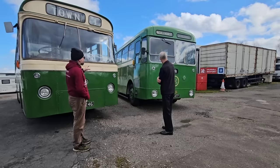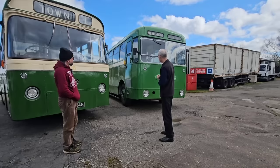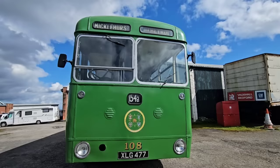To me, these look like they're from almost different generations. Yes. But what are the years? Well, this is 1956. Okay. But SHMD actually had four of these. They bought two slightly earlier, I think it was about 54 or 55. And then they bought two similar ones later on. So it is a slightly older design, this. Very similar vehicles were delivered to Lancashire United.